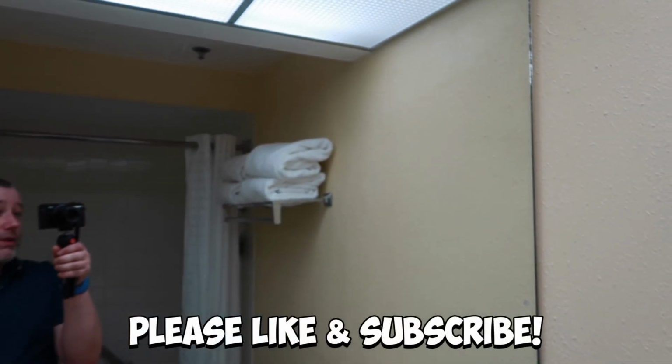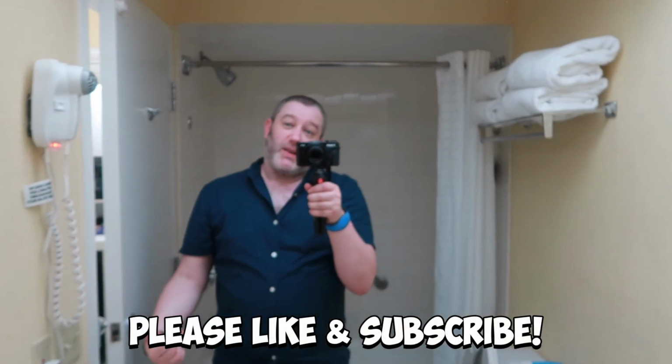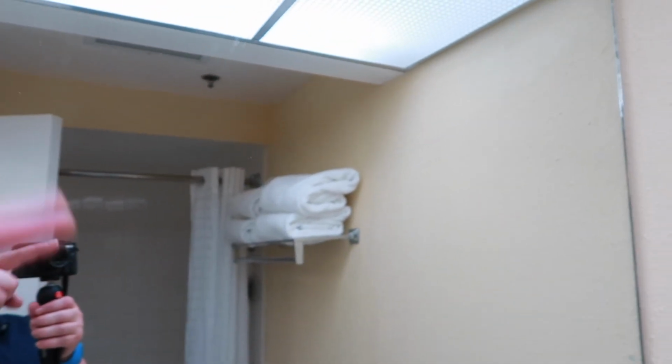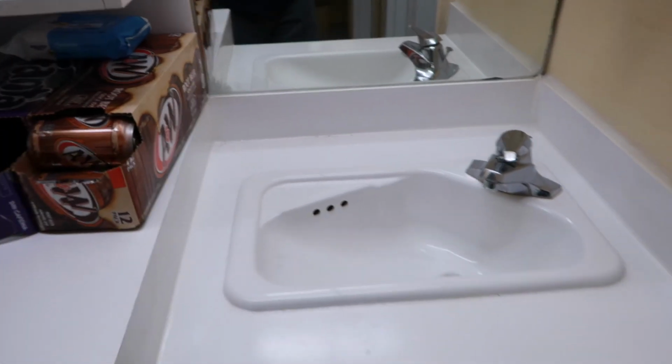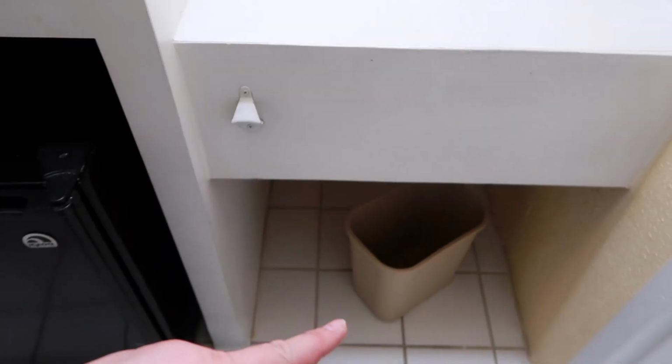The big towels aren't big if you're big like us. They're not bath sheets. There's lots of them. There's 6 towels up there. And next door in the little kitchenette area, there's more towels as well. Another sink out here. Bin to put your rubbish in.